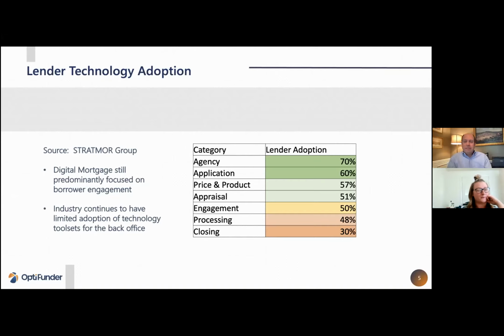Here they've bucketed it into technology categories. And you can see there at the tail end of the process, closing, and I would say funding is a subset of that, there's been very, very little technology adoption across the industry. Way down on the back end of the process, we all say that things roll downhill in the mortgage business to closing. Well, actually, they go beyond closing; they go to funding. I would say the majority of that 30% adoption on closing is probably with the recent adoption and increase in e-notes.